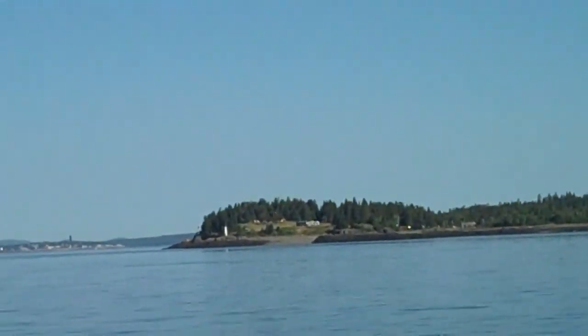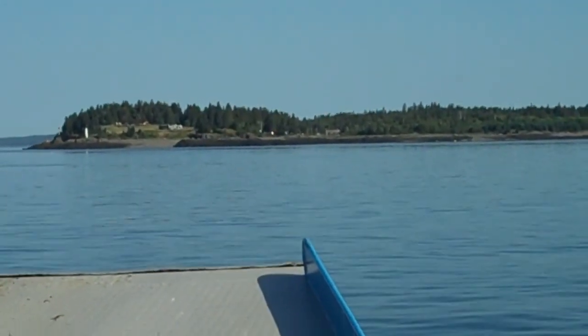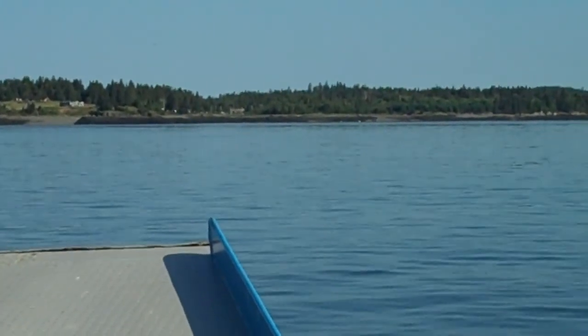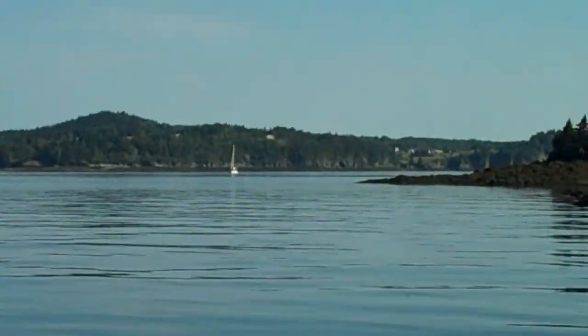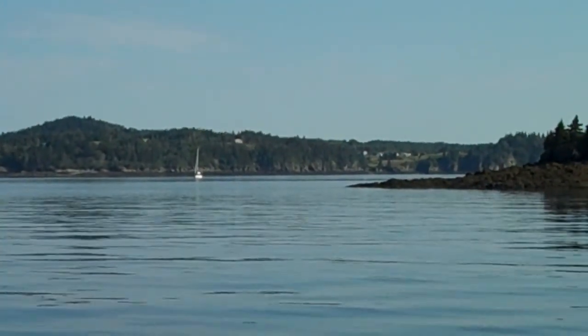Getting in closer here to Deer Island Point. That's where it's a large campground, privately run campground at the point, and it's also where the car ferry lands. Small yacht coming up between the islands, between Indian Island and Deer Island.